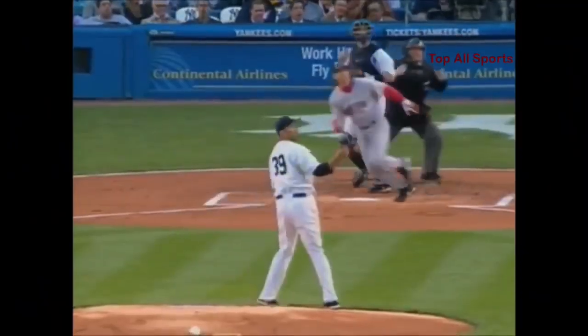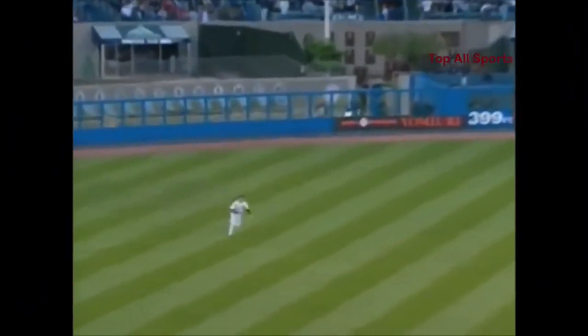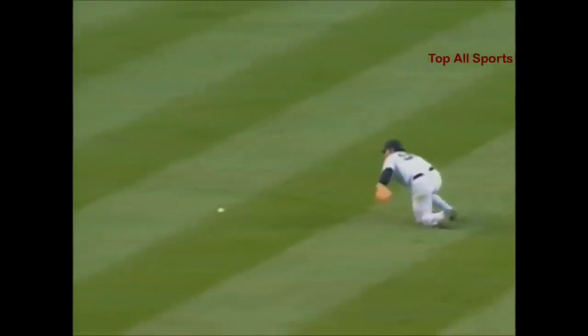Runner goes, and there's a fly ball, a shallow left coming on him. Matsui can't make the play. Right at the front of his glove, if that slides right there, you're fine. But it's caught.